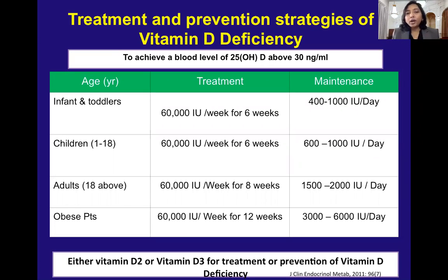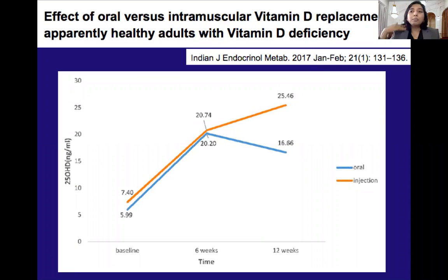So what we generally recommend to our patients is that they should be taking around 1000 IU of vitamin D from the supplements, which they can also take in the form of 60,000 per month. So initially they take it weekly for 8 weeks, and thereafter they can keep on taking 60,000 IU per month. That is a good enough maintenance dose, and that will help you to reach this and maintain your level beyond 30.